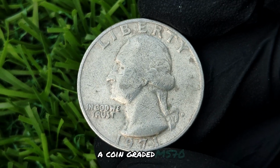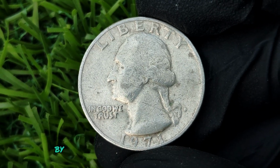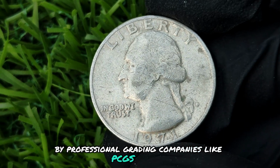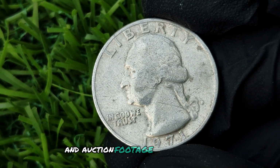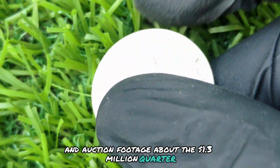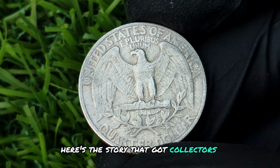A coin graded MS-70, mint state perfect, by professional grading companies like PCGS or NGC can fetch enormous sums. News headlines and auction footage about the $1.3 million quarter. Here's the story that got collectors buzzing.